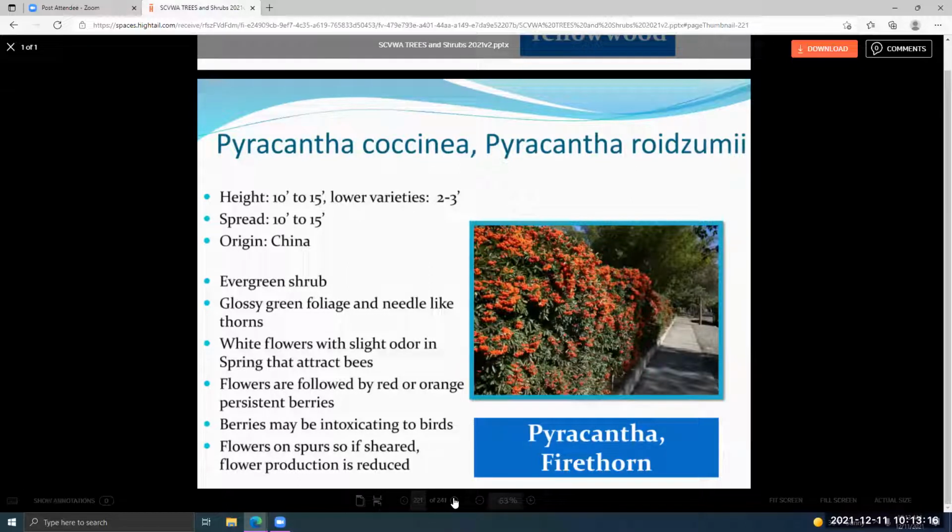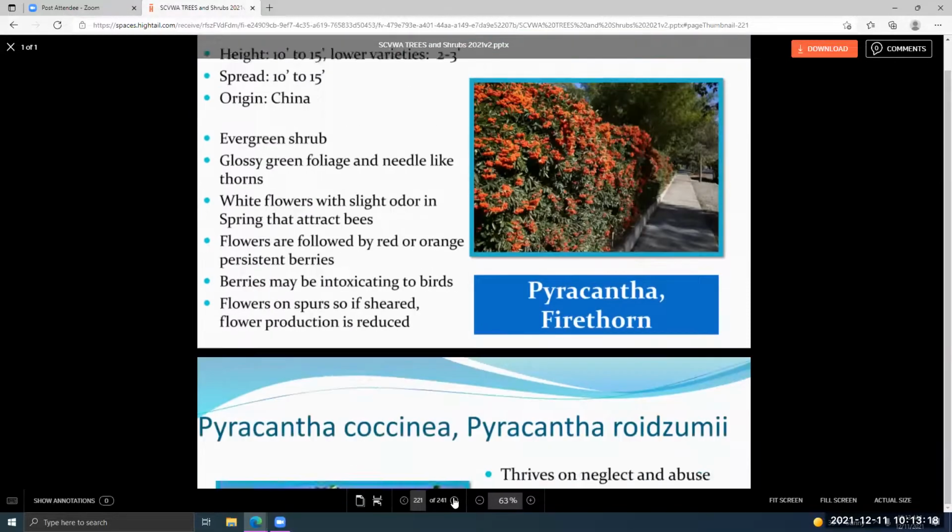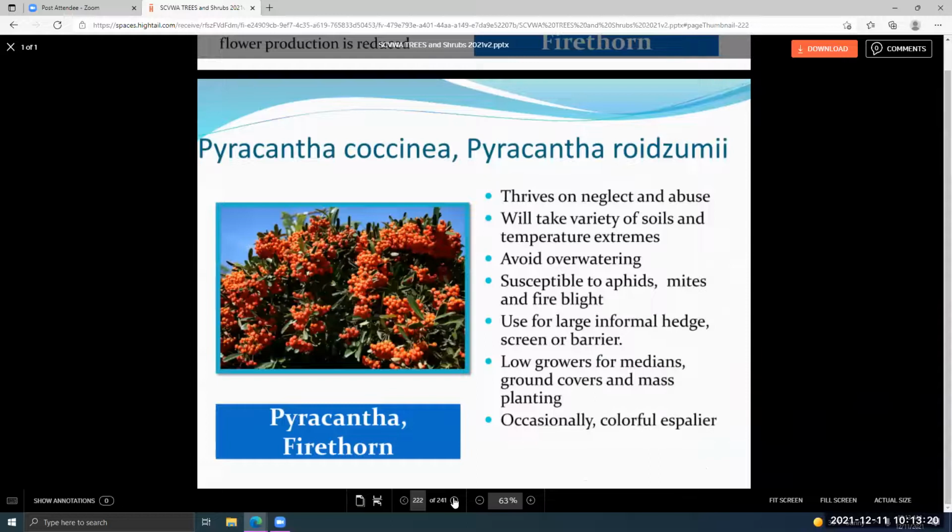Pyracantha, you've seen these. They're not planted too much anymore, and the main reason is because of the thorns. The fruit is nice, the birds like it, and it is a tough plant. Thrives on neglect and abuse. Takes any type of soil, any type of temperature. In fact, you don't want to water it, and you don't want to feed it. If you have a need for this plant, you plant it and walk away.